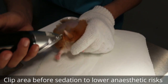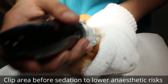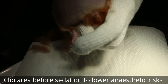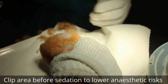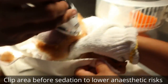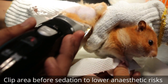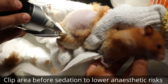So, in hamster anaesthesia and surgery, my tip to the vets is to try not to start shaving after sedation, because sedation gives you a very short period of time. That's why it is better for one person to hold the head and one person to do the clipping. Quite a big area. And the best is to clip first. You will know if you aspirate whether it is an abscess, hematoma or cyst.